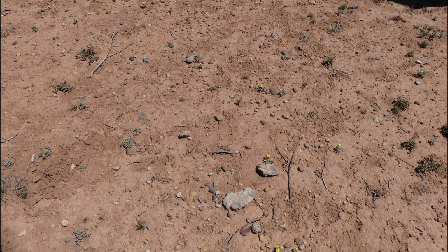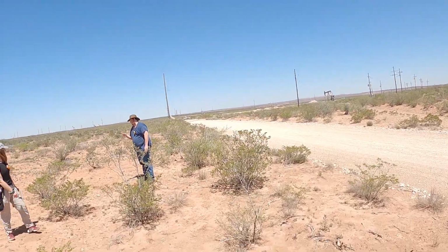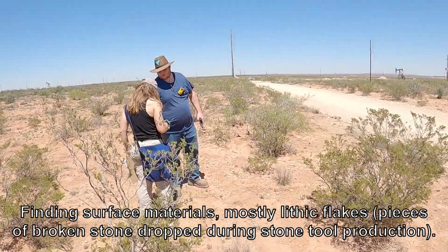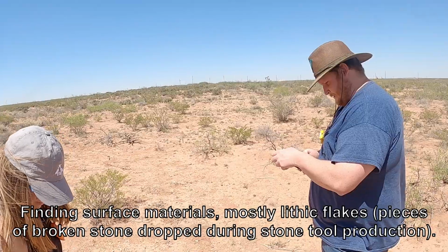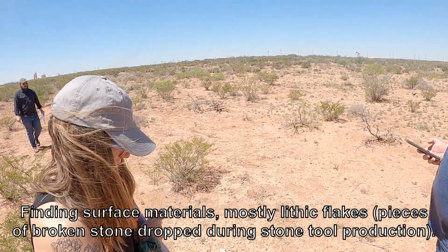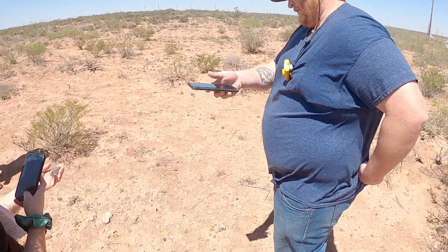Should be this right here too, Jesse. Nice shadow fit. It's a good one. It's a nice bulb right there. Bulb of percussion. That kind of jazz. It's a good one. It's like a textbook. Nice one, good texture on top. Everything else about it. It's quartzite material. That's nice. That's actually a pretty fine grained quartzite.